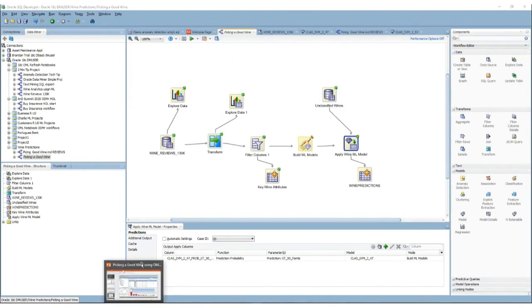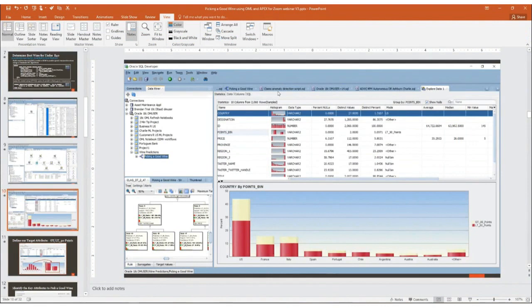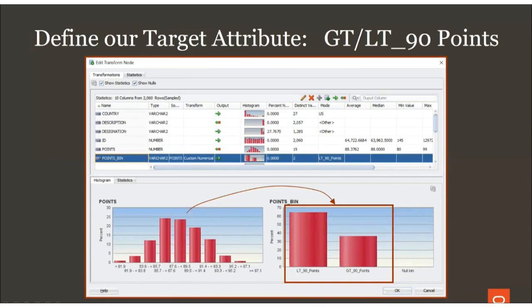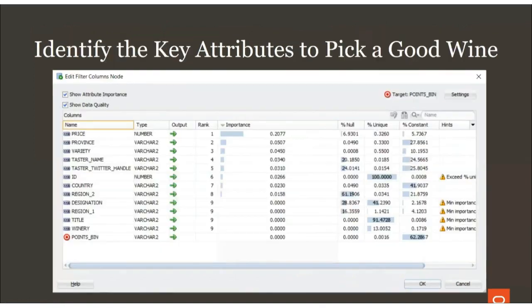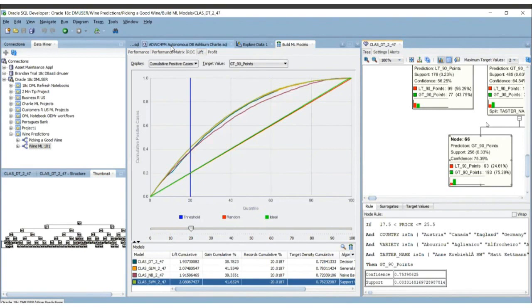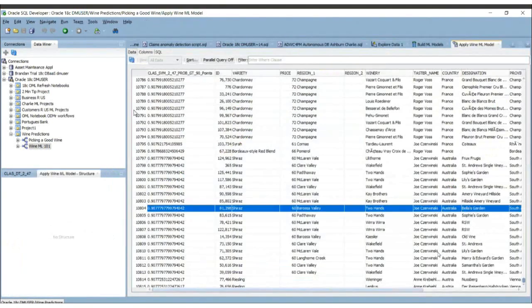So that's a quick tour, a very quick tour of using the Oracle Data Miner graphical user interface. Just show this again. That's where I did the binning. That's the attribute importance that I showed. This is the lift chart, and we didn't quite show the decision tree, but it's another way of viewing the models of a certain type of model.